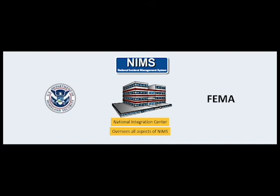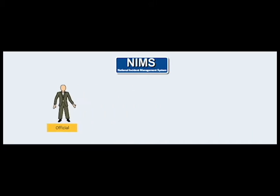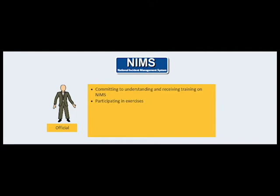compliance criteria and implementation activities at federal, state, and local levels. It provides guidance and support to jurisdictions and response organizations as they adopt the system. For NIMS to be successful, elected and appointed officials must also understand and commit to NIMS in order to better serve their constituents. They can do this by committing to understanding and receiving training on NIMS, participating in exercises, and understanding laws and regulations in their jurisdictions that pertain to emergency management and response.